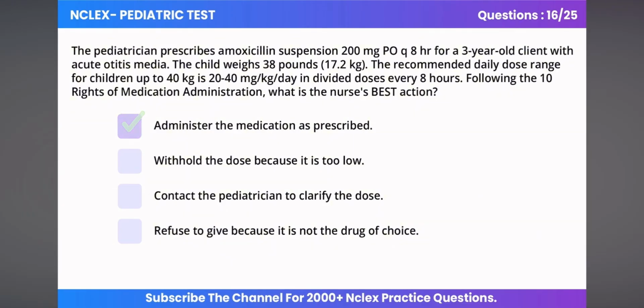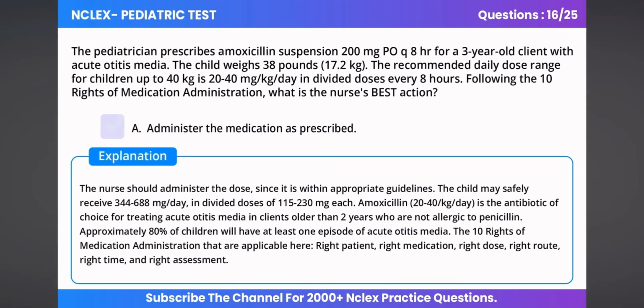A. Administer the medication as prescribed. The nurse should administer the dose, since it is within appropriate guidelines. The child may safely receive 344 to 688 mg/day, in divided doses of 115 to 230 mg each. Amoxicillin, 20-40 mg/kg/day, is the antibiotic of choice for treating acute otitis media in clients older than 2 years who are not allergic to penicillin.